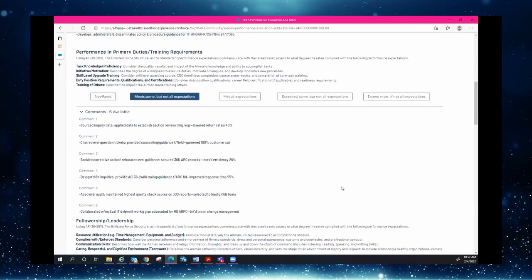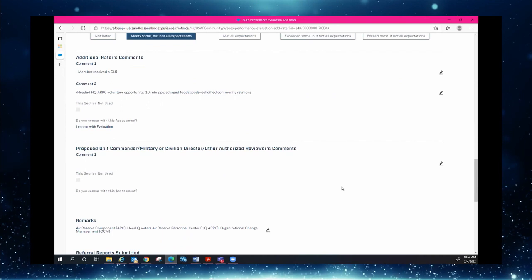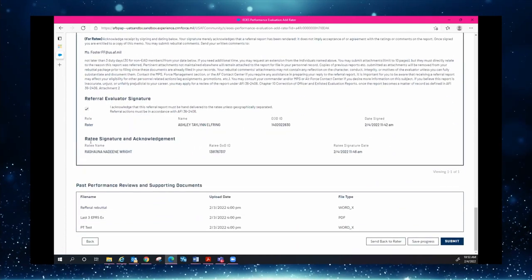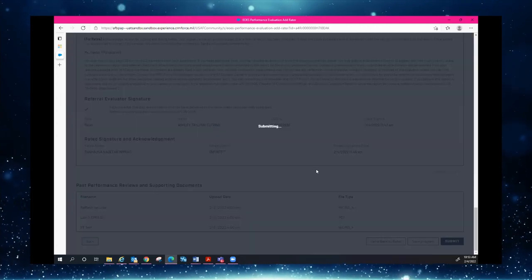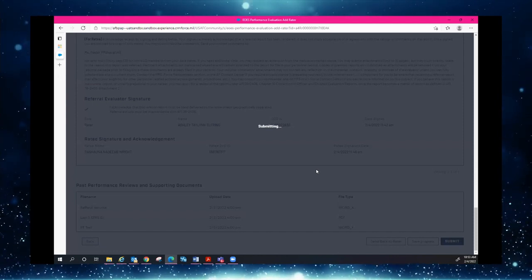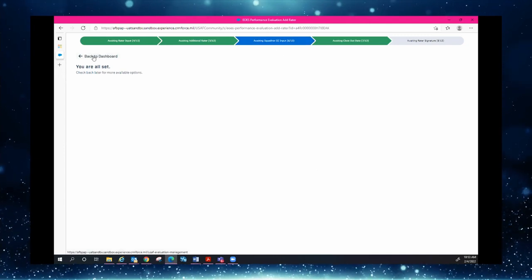Everything looks good. It's one more review before we push it to the squadron commander. By the time it gets to the squadron commander, we want to make sure that it looks great. They are busy folks, so we don't want to add more work to them if we don't have to. All right, we can see that yes, the rater signed the referral report and the ratee acknowledged they were getting it. Then we'll go ahead and submit. All right, now you can see up at the top, it is going to the squadron commander now.